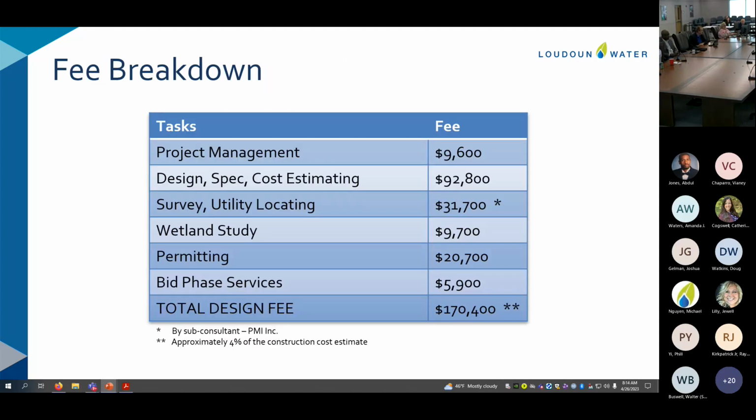Okay, on to the next slide here. So we negotiated with Wallace Montgomery, and here is the broad estimate of the fee that we've negotiated with them. This happens to be a project where we do not have direct experience in the past, but when we analyzed their fees and compared like elements of this design with other similar projects that we've done in the past, we found this fee proposal to be acceptable to us.